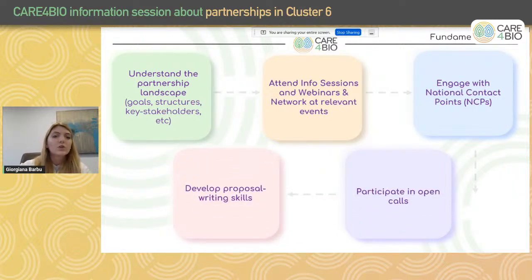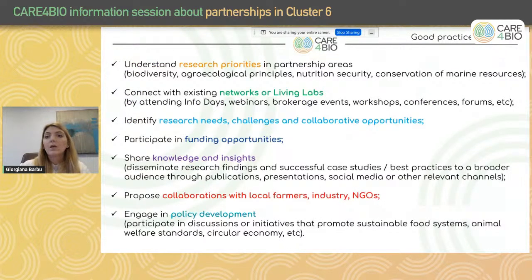Understand the partnership landscape, attend info sessions and webinars, and network at relevant events, engage with national contact points, participate in open calls, and develop proposal writing skills.